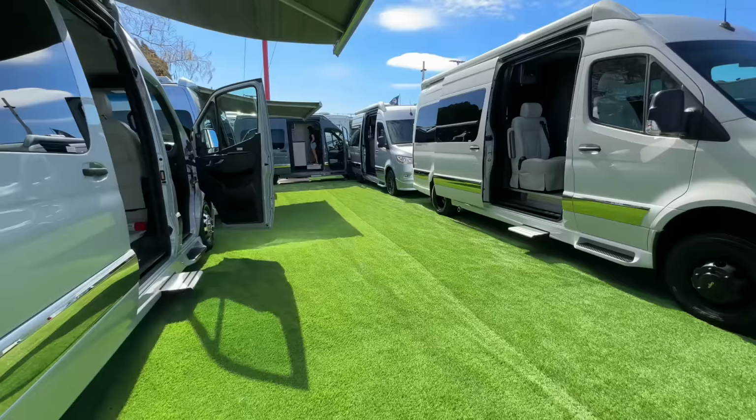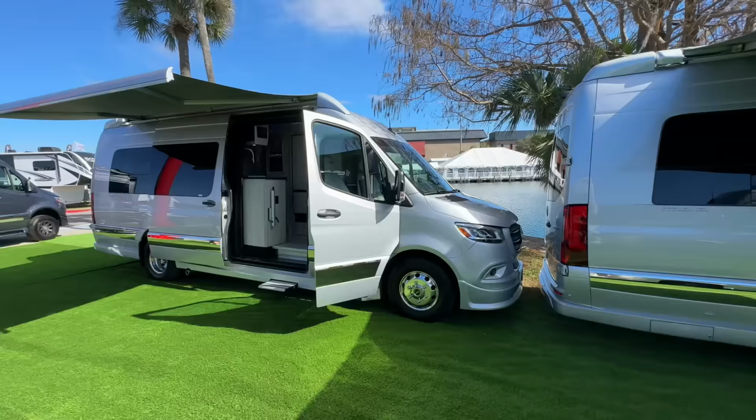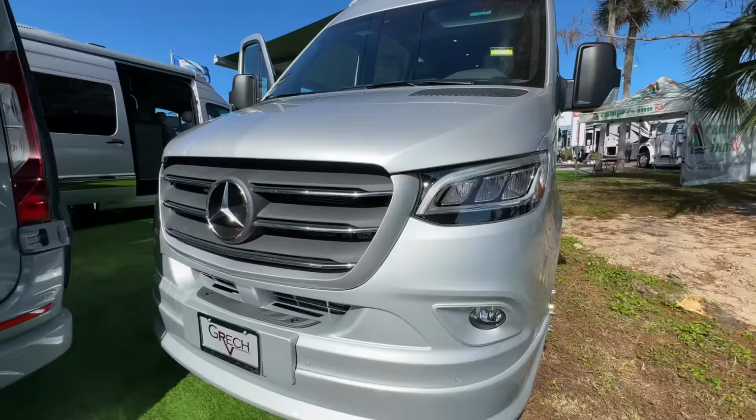2023 RV Strada Ion. Right, folks, you're not going to believe it. The MSRP is $244,900, but this is the flagship Sprinter motorhome, and it is one, no question about it, absolutely awesome. So let's go ahead and get started with Alice, the queen of Class B, and the representatives from GRECH.